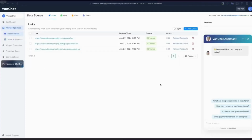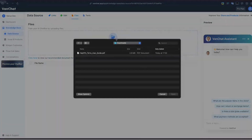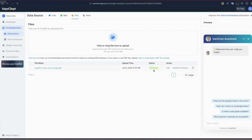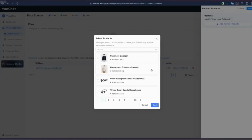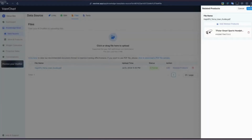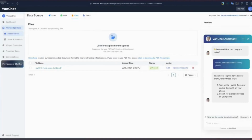You can also upload additional information to the knowledge base, such as a link to a web page, a file of documents, a specific question and answer, or a list of them. VanChat can learn from the knowledge base and use it in real-world interaction. And it doesn't stop there. VanChat continuously learns and updates itself in real time, ensuring it always has the most up-to-date information about your store.